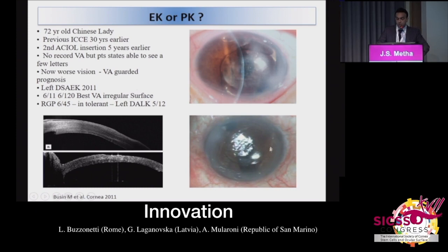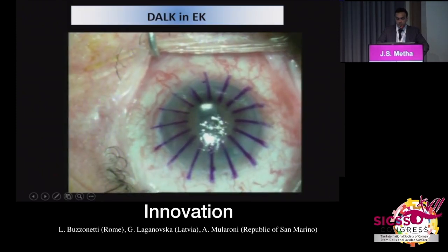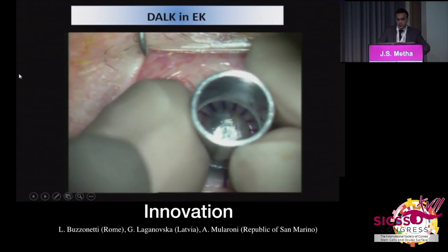So we performed a DALK over her previous EK surgery, and this is similar to a technique that Massimo Busin described in 2011, so about the same time. This is how we perform the surgery. It's a slight variation to Busin's original technique.